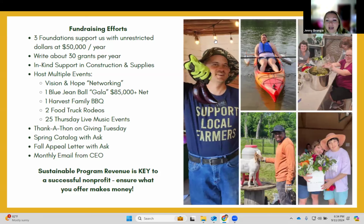In the spring, we send a catalog of the schedule and the calendar and everything you can do at the farm. And we always have an ask. We do a fall appeal letter, which is a testimonial about one of the people you're serving, a good story, and you put an ask in there. And then, besides what my team does, I send out a very visionary CEO monthly email newsletter, and it is very well received. With my donor database, I can actually see who opens it.